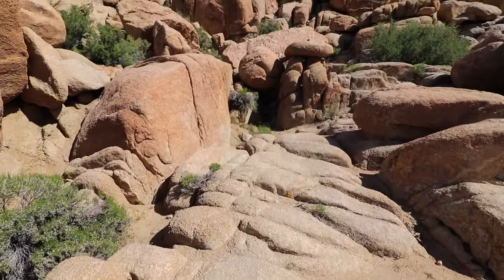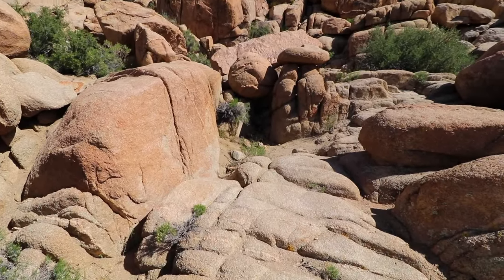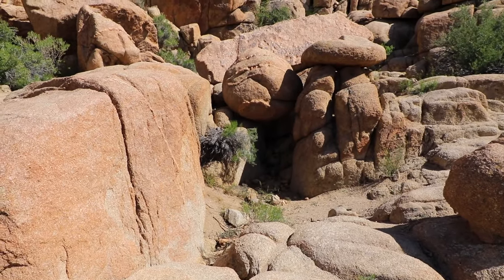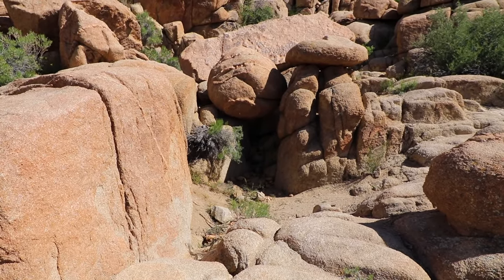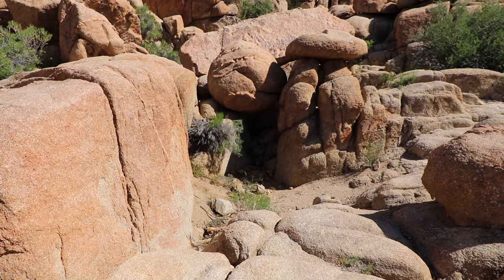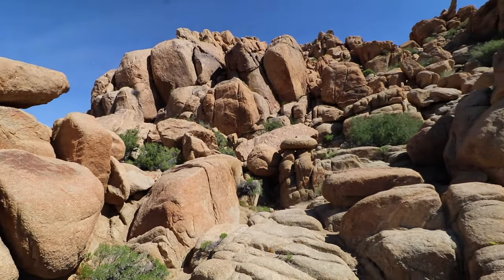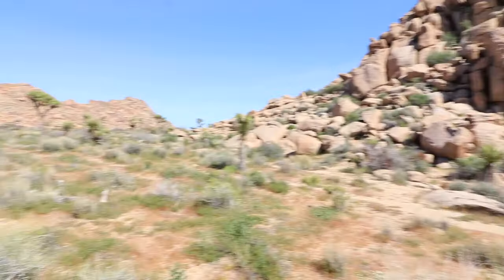See right up here, right under that boulder. I don't know if you can see him or hear him, but right in that darkness is a beehive. And there's about a billion bees all around us. Okay, I think that's close enough. Slowly, slowly. All right, that's it.